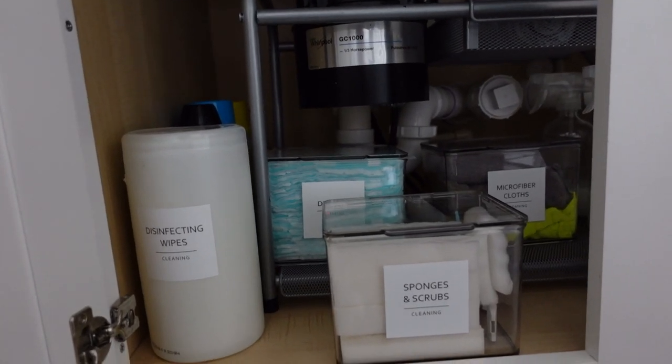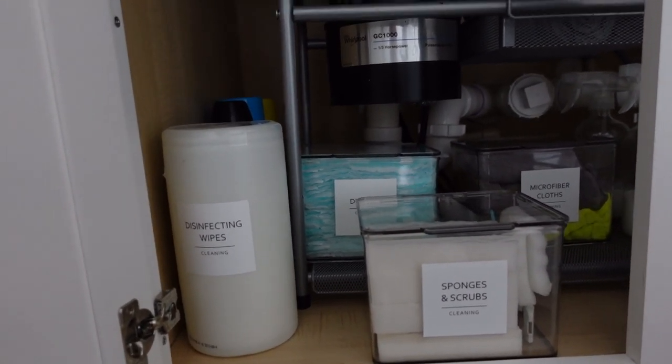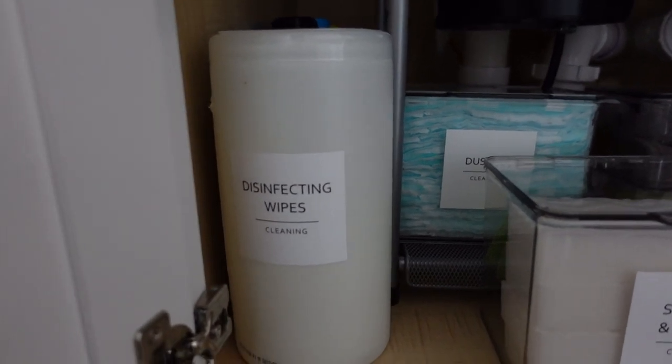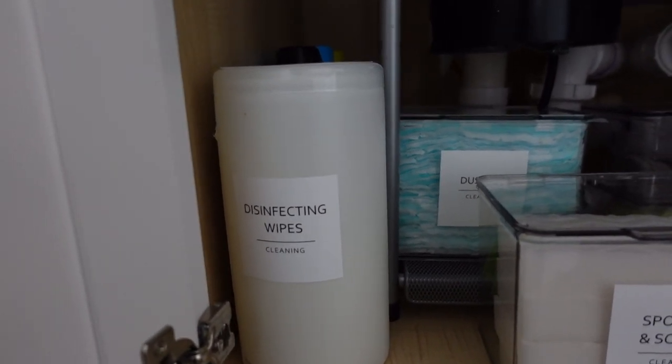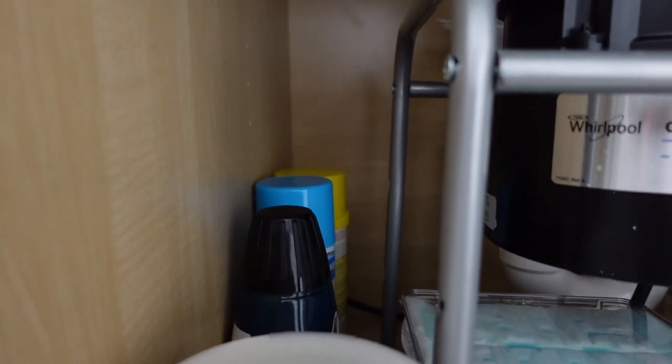Product. I love it. I love how you could see everything and everything is clearly labeled. So we have our disinfecting wipes. I just took off the wrapper because the wrapper had a lot of color, so this will make it a lot more minimal. Back there, I have three different cleaning products that I don't really use often, so I just hid it back there.